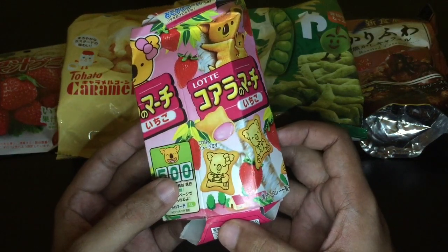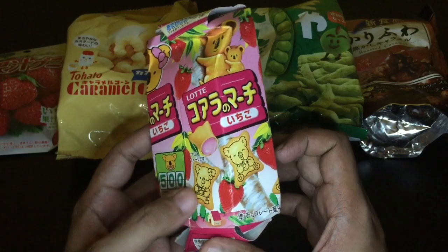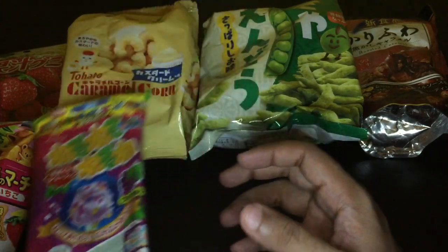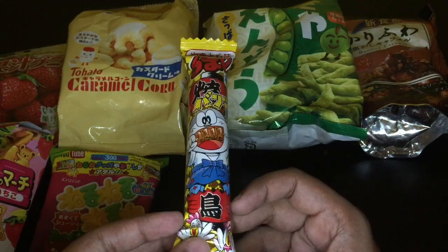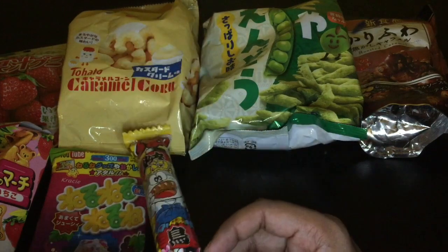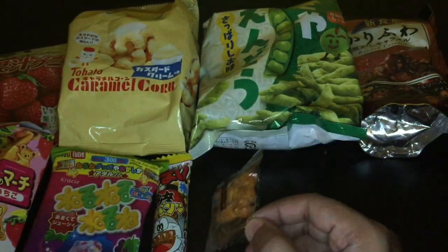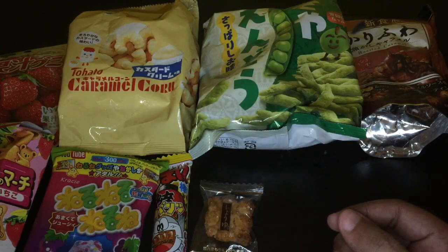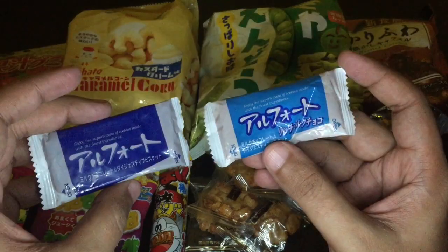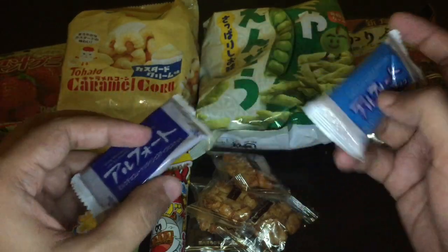I got this koala biscuit kind of snack. This DIY candy. I got this snack. I got a few of these snacks. I got this snack. Again, I got a few of these.